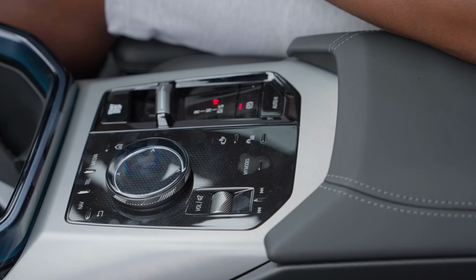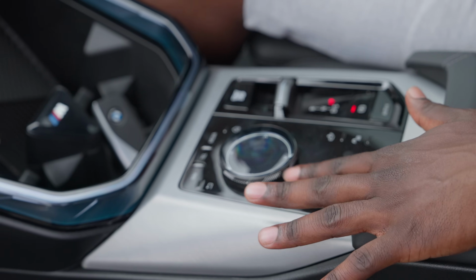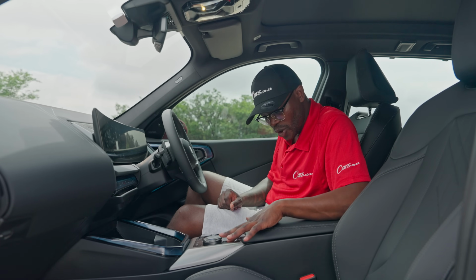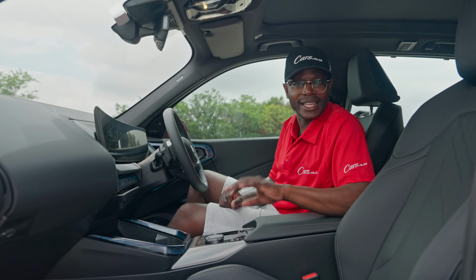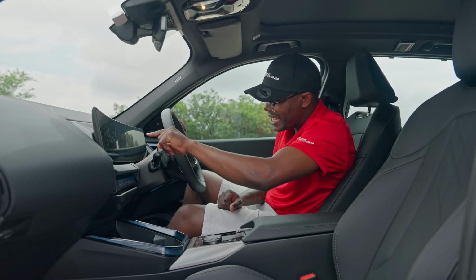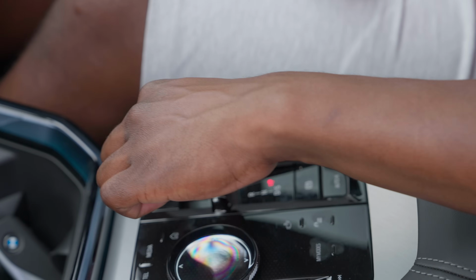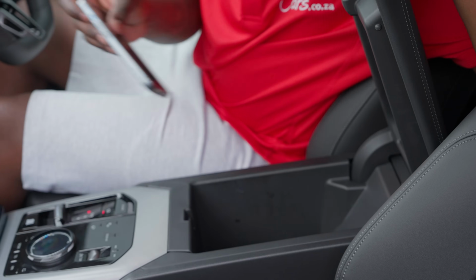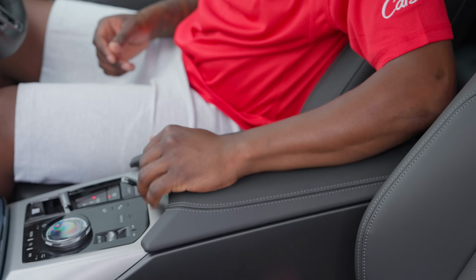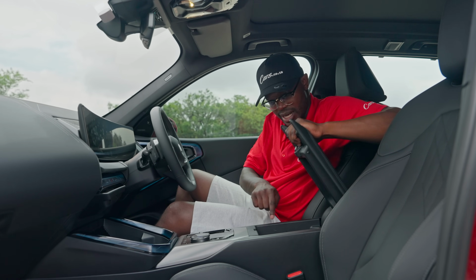This is of course an easier way to control your infotainment system, everything from nav to telephone, your media, volume control as well. Love the fact that there's a proper something to control the volume, and it's not done only on the steering wheel. This is of course your gear shifter, which I'm still getting used to. And then here we've got our center console with a bit of storage, got my cell phone in here as well. And if you have your aircon on, you can cool it in here.